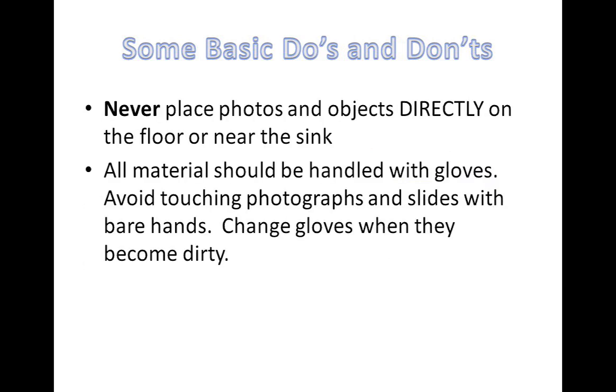Other do's and don'ts include never placing photographs and objects directly on the floor or near the sink. And all materials should be handled with gloves. And we try to avoid touching the photographs and slides with bare hands. So it's important to change the gloves when the gloves become dirty.